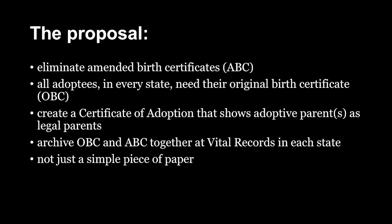And when the parent of a minor child needs a birth certificate, she or he will contact Vital Stats and both documents will be sent. And we need to have more than 9 states. We need all 50 states to allow access to an original birth certificate at age 18.